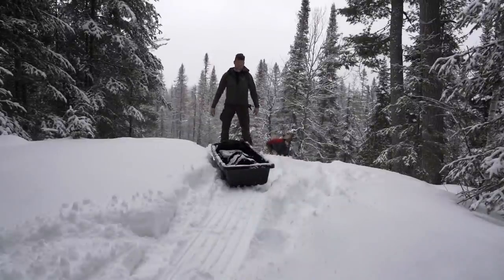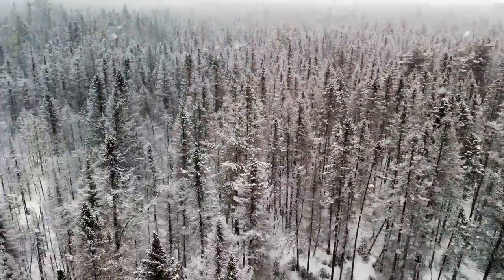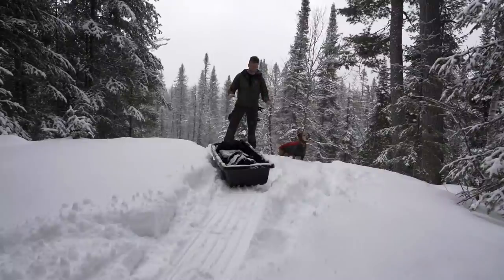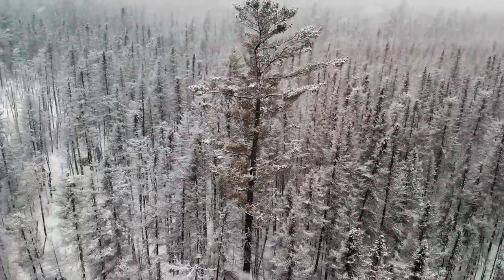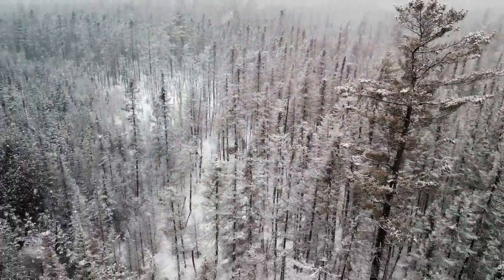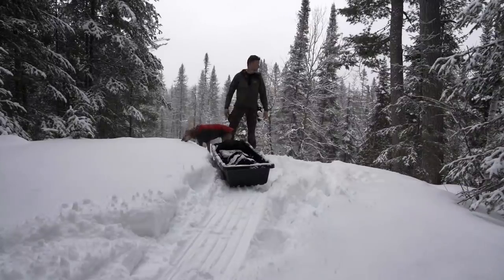This is camp for the night. I think it was worth the hike. I didn't bring a shovel. I am not shoveling. I'm going to pat this down with my snowshoes, get a firm base, and then set the tent up. I don't really know what's under here, but I'm gonna have a nice view of that. Yeah, very cool. It's a pretty awesome campsite.